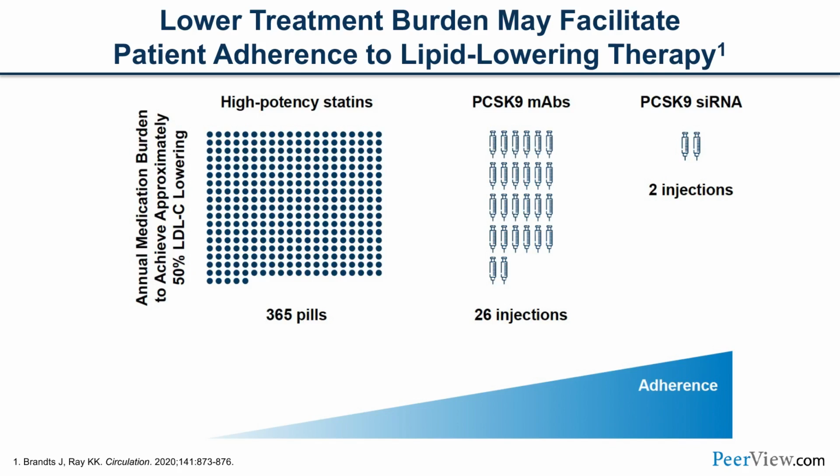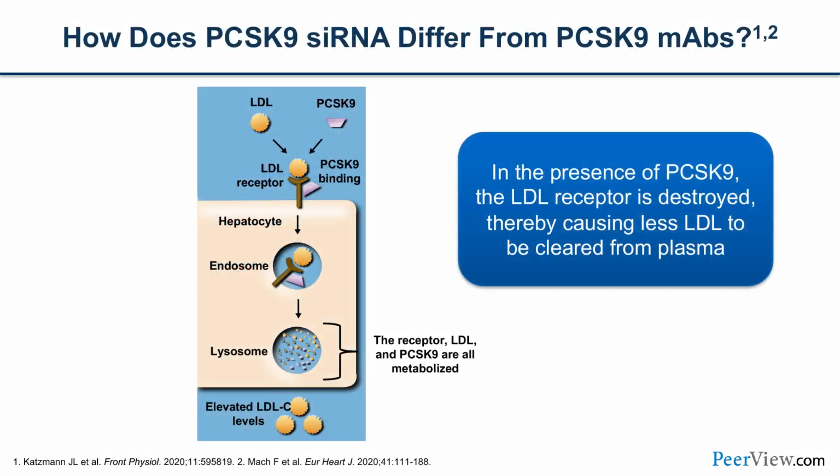It can be administered by your medical assistant or nurse or by you, but that way adherence hopefully will improve and allow more sustained LDL cholesterol lowering. How does the inclisiran, which is a small interfering RNA molecule, differ from PCSK9 monoclonal antibodies?